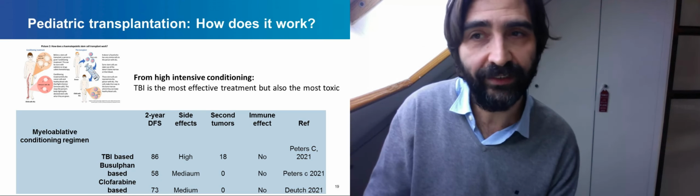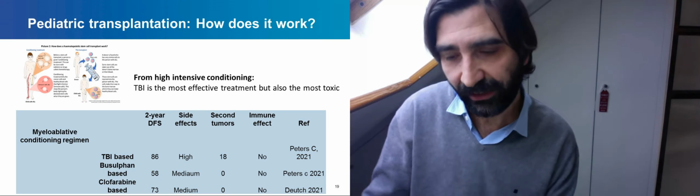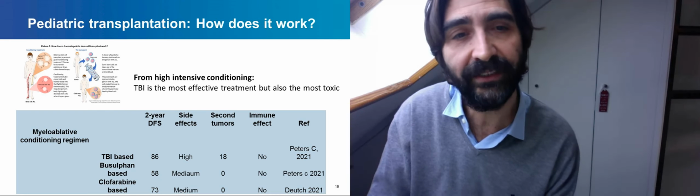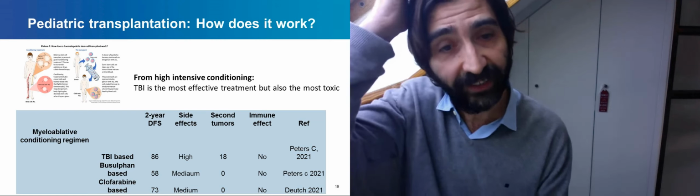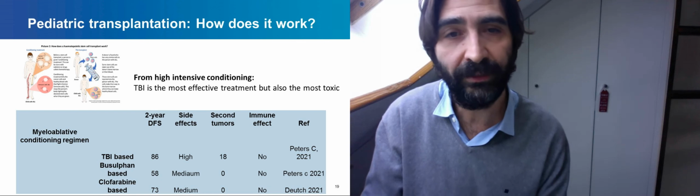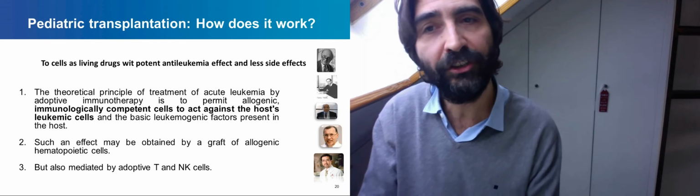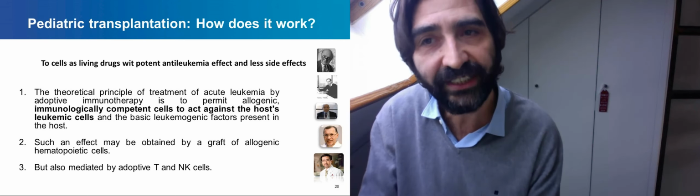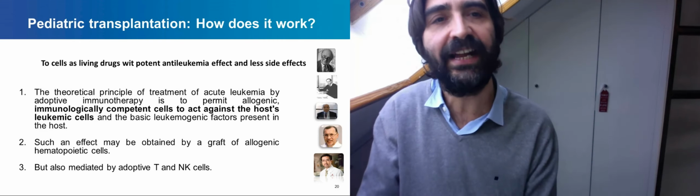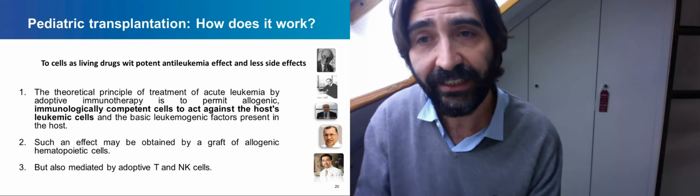But when we compare with non-TBI, with, for example, busulfan or fludarabine, we have to consider that the 2-year disease-free survival is going to be at least 50% less, but we are going to have fewer side effects, we are not going to have second tumors, and we cannot also develop immune effects. So there is another point of view that I would like to talk about, because conditioning is important in transplant, but also the graft and cells are living drugs, and they have a potent anti-leukemia effect with fewer side effects. This is not a new story.